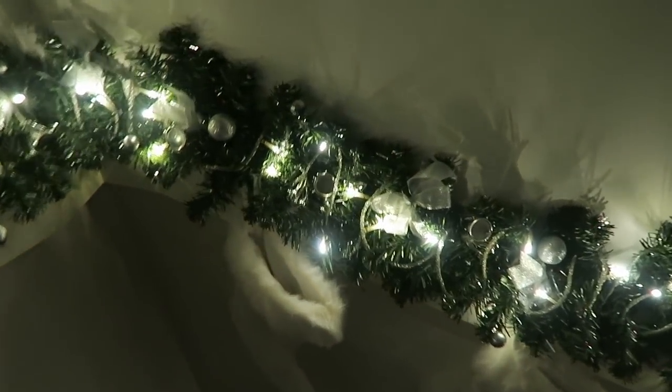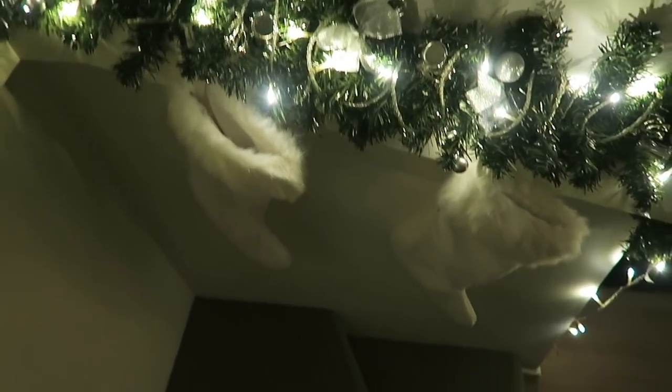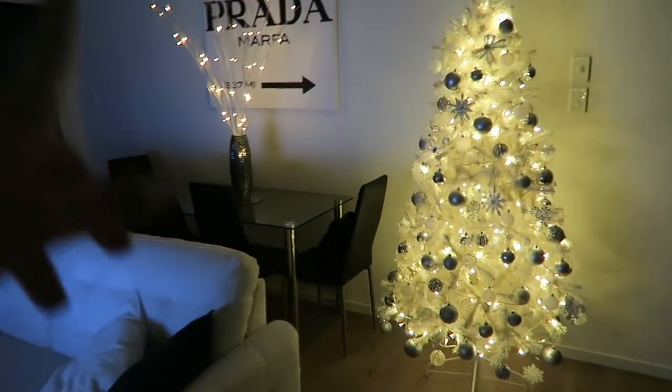So, my stairs are really creaky. Can you hear that? Sounds really creaky. Anyways, yes, so the tree is all lit. I think it looks really pretty. I have those little branches in there.